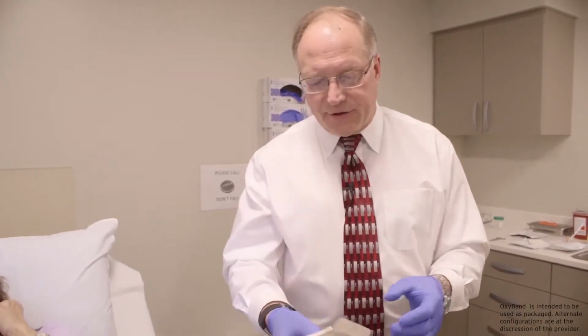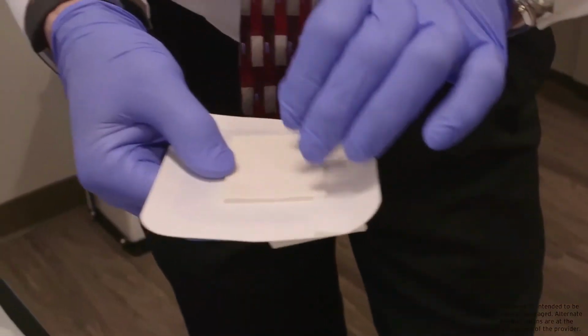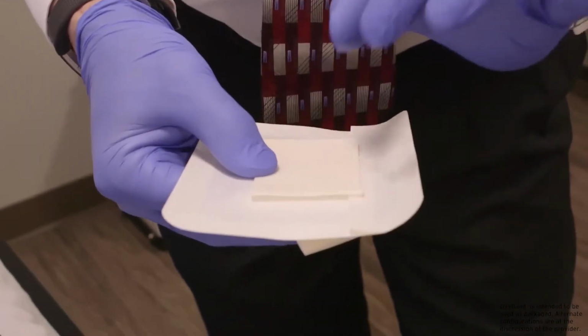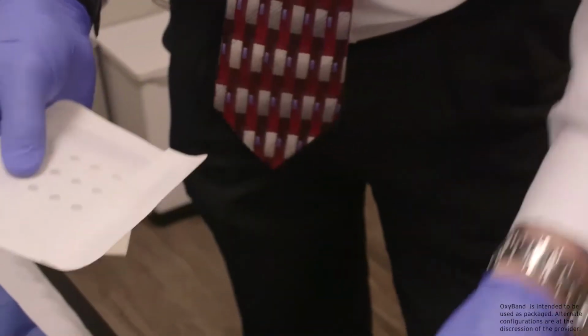If it is a dry wound or one that you want to retain moisture, the hydrocolloid works well. However, if you have a wound that is heavily exudating, applying a foam over the wound to absorb that exudate and then applying the OxyBand makes more sense. As I mentioned earlier, we have two different types of foams. As you see in the packaging, we have a thicker foam and then the thinner foam that is adherent to the dressing. Again, once this is removed, the dressing is activated. So we'll peel this off and activate the dressing.